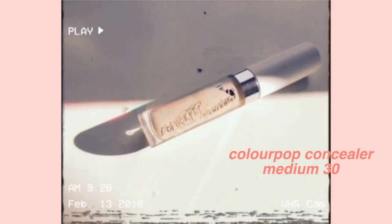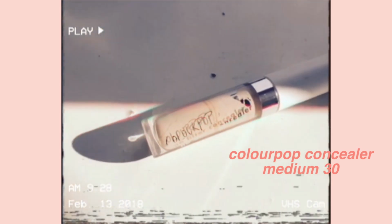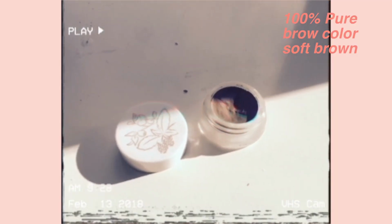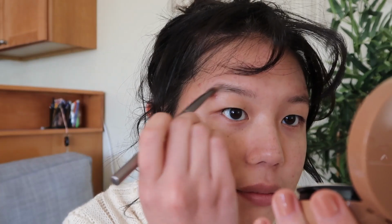Okay, I took off the Cosrx concealer. I'm just gonna go with my trusty ColourPop one in the shade Medium 30. I'm just going to cover up these pimples. For my brows, you guys know I always just use my 100% pure soft brown brow color, and I just fill in my brows.